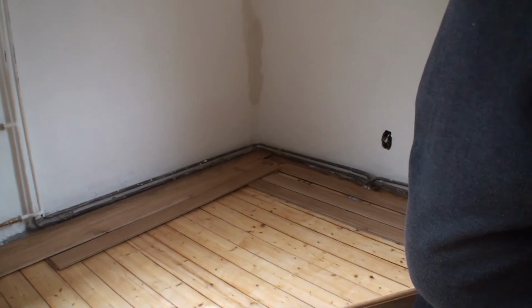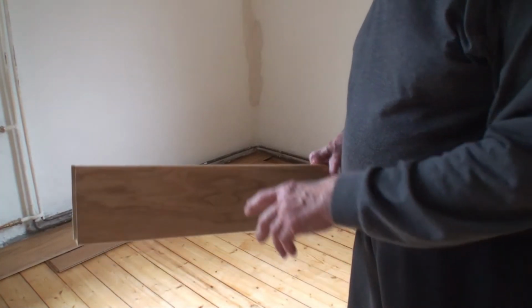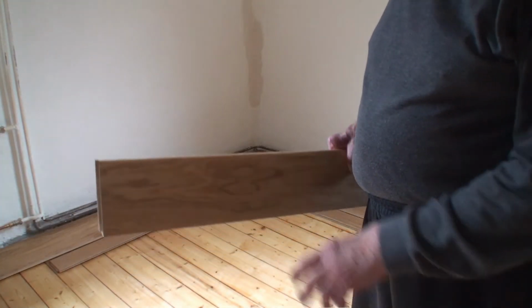What I'm going to do with this shelf is the same thing. I'm going to cut the tongue off, but I'm going to put one of these in front of it. Excuse me while I get the telephone.